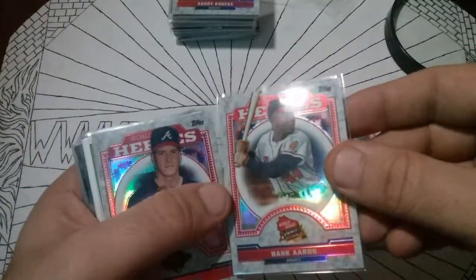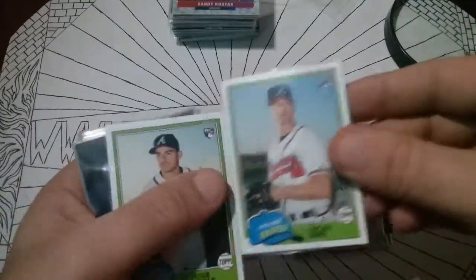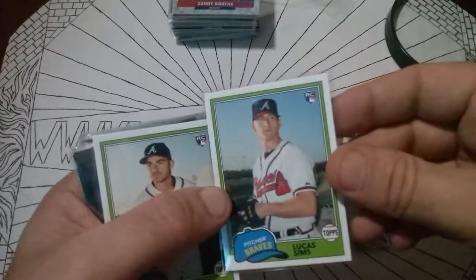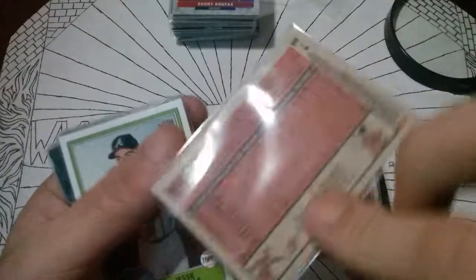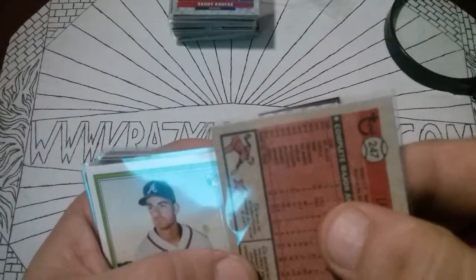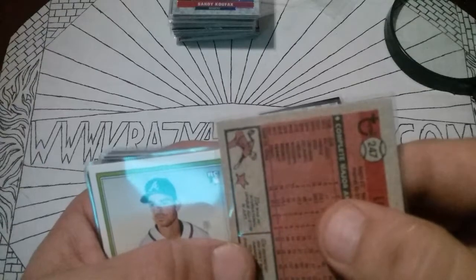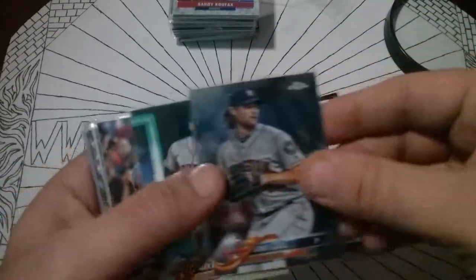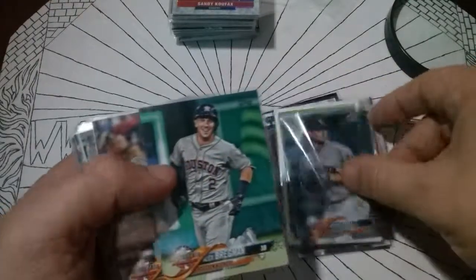Greg Maddux, 97. Hank Aaron, out of 97. Insert. Tom Glavine. Lucas Sims. My boy knows I'm a Braves fan, so he stacked me up with some Braves. But that's a Heritage of some sort, I imagine. I just don't know quite what year yet. Let's see. 17 or 18, I can't read it. But, yep, Jesse Biddle. Gerrit Cole, Astros, All-Star.